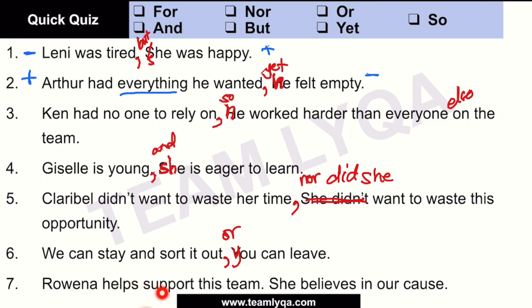Last na, Rowena helps support this team. She believes in our cause. Okay? So, ibig sabihin nun, ito yung ginagawa ni Rowena, nagsusupport siya ng team, and ito yung reason. Kasi, she believes in our cause. So, pwede dyan yung because or dahil pwede yung because for. So, Rowena helps support this team for she believes in our cause.